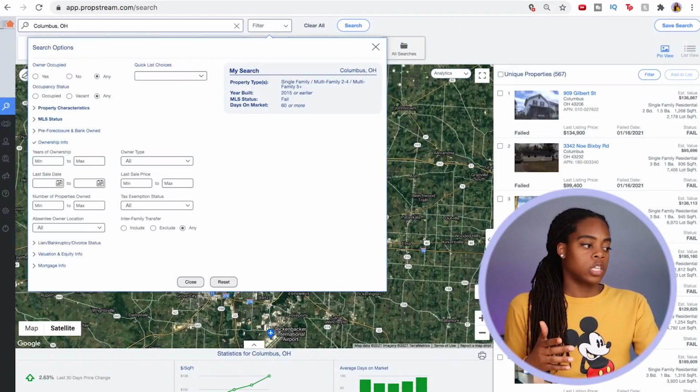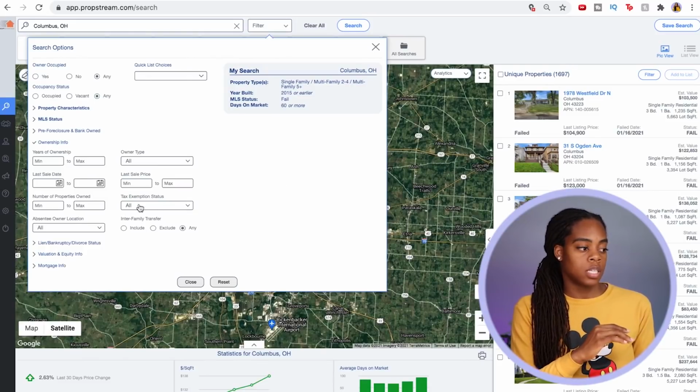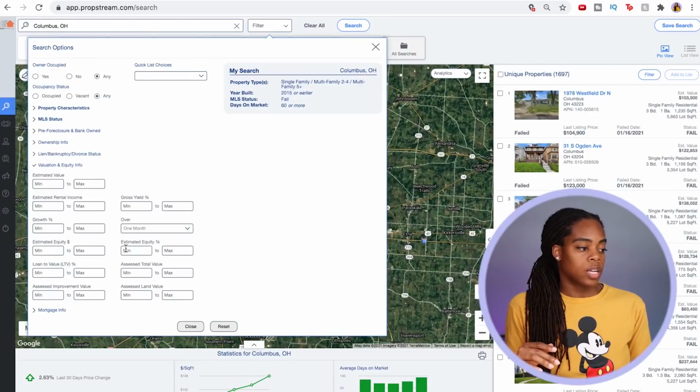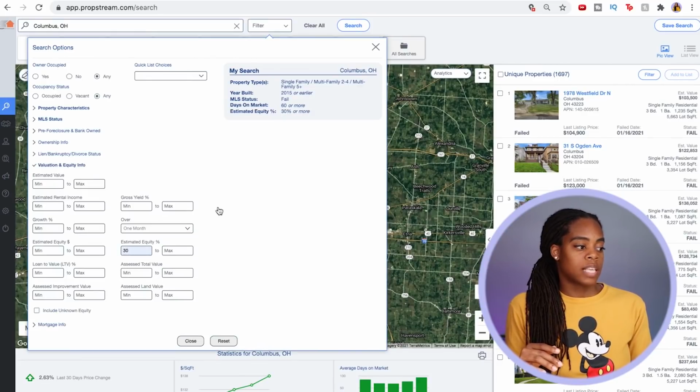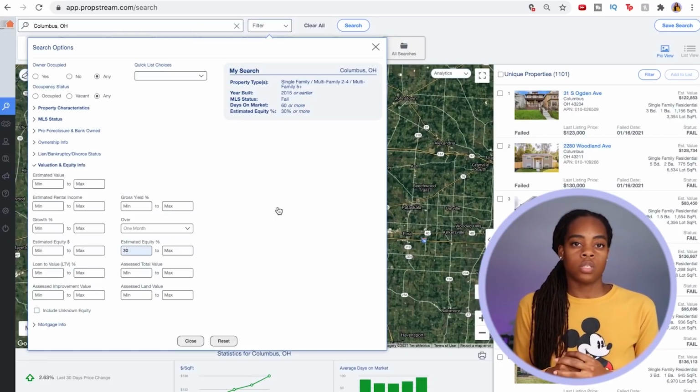I like to do lists anywhere between about 600 and 1,000 properties, but it's up to you on how many homes you want to be contacting based on your marketing budget. Another thing you could do in this situation, if I take off that 5 years, I'm back up to 1,600. I could again come down to valuation and equity info and look for properties that have at least 30% equity, so that I know there's some room to wholesale the property.